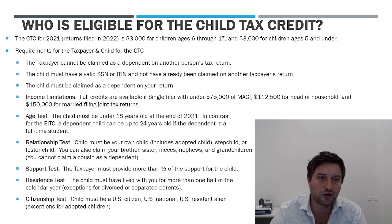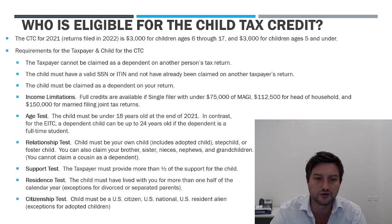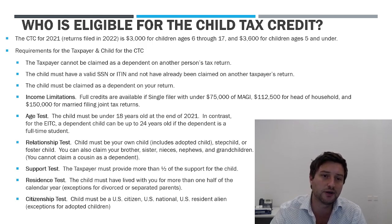Broadly, or at least to start, the amounts. Starting in 2021, they increased the amounts to $3,000 for children between the ages of 6 and 17. And then if you have a child under the age of 5, then you get $3,600 per child. Now, there are some requirements that have to be met for both the taxpayer and the child. There's really two separate pieces here.